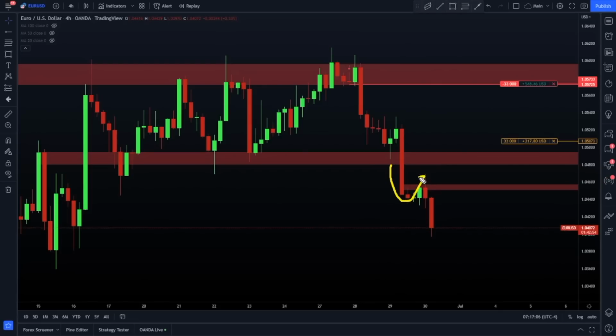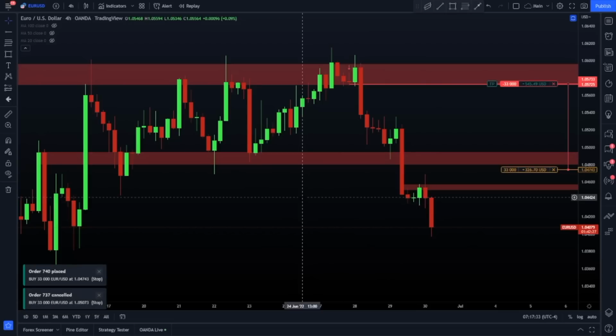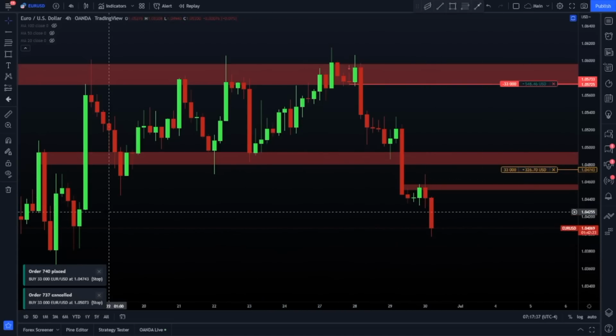We saw an attempt from buyers to rally, and that rally was squandered pretty quick, and now we sold underneath the lows yet again with a lot of conviction. After seeing this little instance of price action, I'm going to move this stop loss from where it currently sits all the way down to right above that level there, which is going to lock in $325 on the trade. So if I click modify, there we go. Now we've locked in $326 of profit in the worst case scenario.